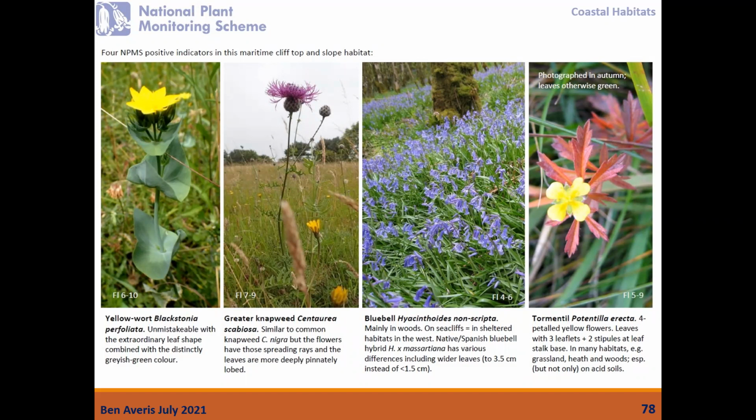Extraordinary looking thing with those leaves joined together, and sort of hairless, grayish green, glaucous colour, and the funny yellow flowers. It looks like something's gone wrong somewhere, but it does exist. I'd never seen it until a couple of years ago and I saw it in some place down south. Couldn't believe what I was looking at.